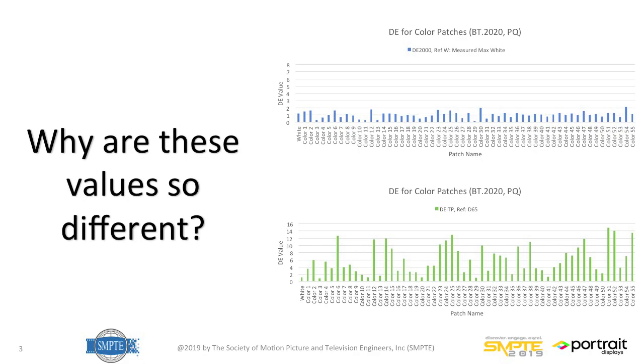So looking at these two charts, this is the same data set, same exact measurements shown in Delta E2000 and Delta ITP. And we can see we're not even using the same y-axis because the ITP is much larger. It goes all the way up to 16. So we're going to go into why this is and what people in the industry should be aware of when they're using this new metric, Delta EITP.